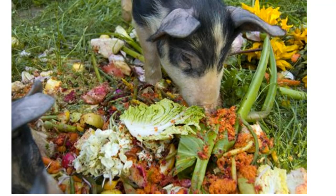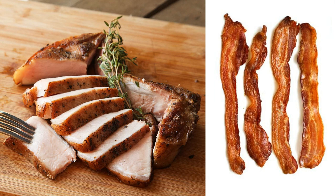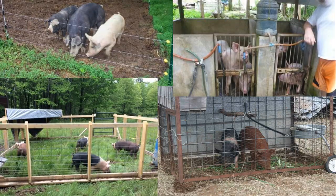So this is pigs in heaven. They love kitchen slop. That's their jam. Obviously, we know the products that come from pigs. Now, here's some systems where pigs are raised, and you can also see some of the impact that they have on the environment.